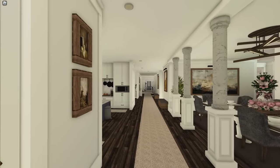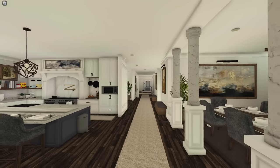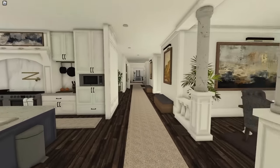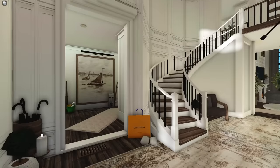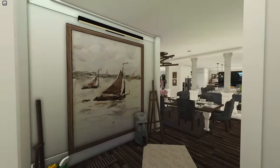Even though it's a long hallway, he made it where it's not plain. It looks different because there's pillars and the carpet and then these custom benches. So good. The grand staircase, Louis Vuitton, designer king. We love it. Oh my god!